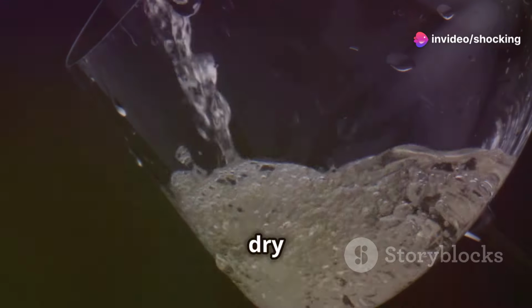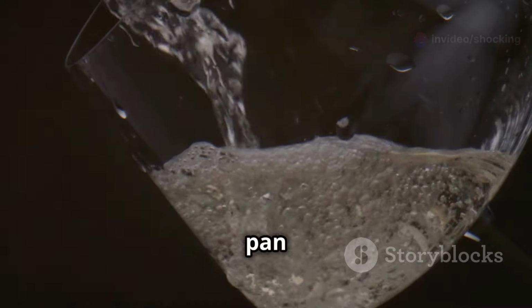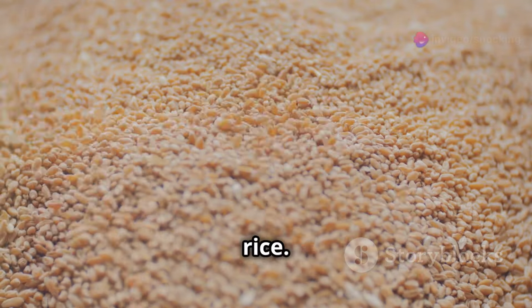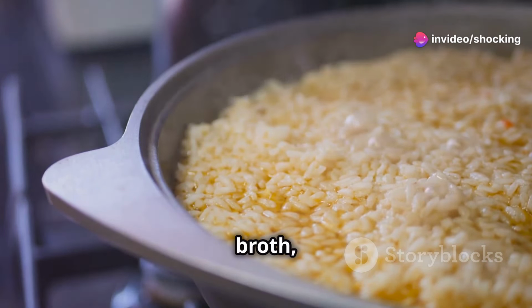Pour in half a cup of dry white wine, like a Sauvignon Blanc, which not only deglazes the pan but also adds a layer of acidity and complexity to the risotto. Let the wine cook until fully absorbed by the rice. Now gradually ladle in 4 cups of hot chicken or vegetable broth, 1 cup at a time, stirring constantly.